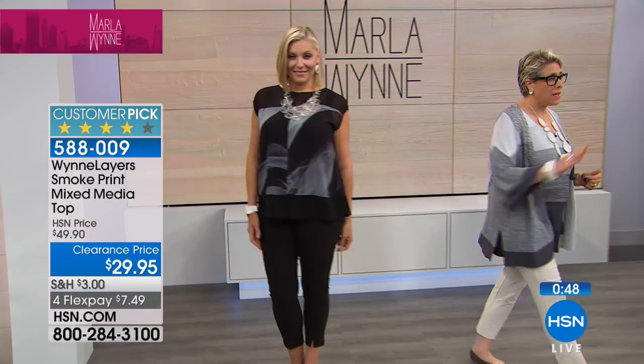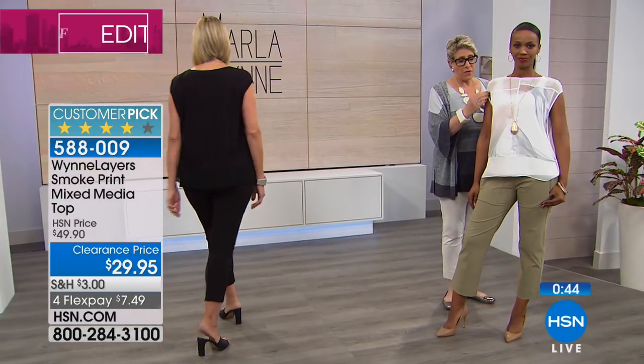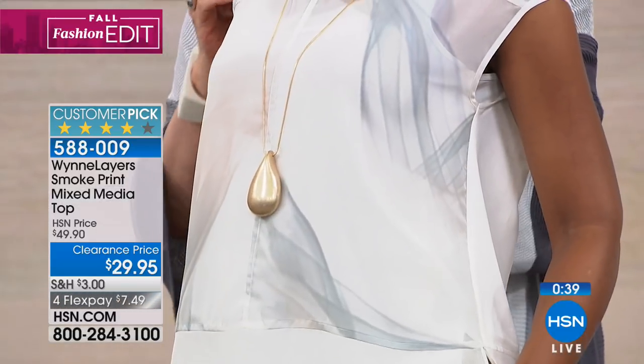This is a drop sleeve, which I like personally, particularly if I'm going to go sleeveless. I don't know why, but there's something about the drop sleeve which gives you coverage all the way down to here, which is kind of nice.